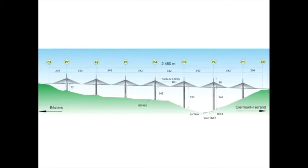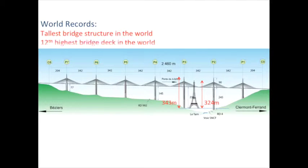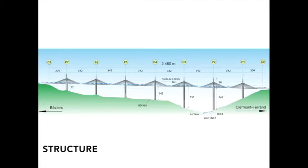Before the construction of the Millau Viaduct, the Eiffel Tower was the tallest structure in France. This record was broken by the 343-metre tallest pier of the bridge. The Millau Viaduct is now the tallest bridge structure in the world and has the 12th highest bridge deck. The 342-metre deck is supported by a single central span of 22 tension cables.